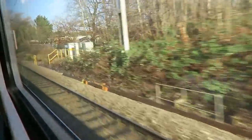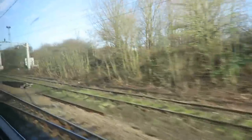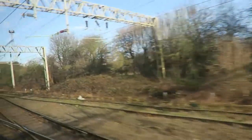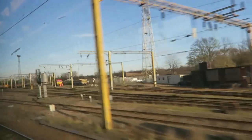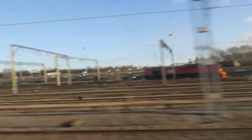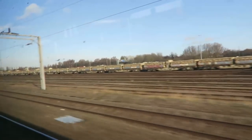Approaching Tame Bridge Parkway station. Okay, we're just leaving Bescot Stadium, and we should have heaps and heaps of ballast up here, and maybe a couple of shunters or a freight. I really don't know, it's all a matter of luck. Oh, there's a Schenker over there. You've got a freight yard either side of the tracks.